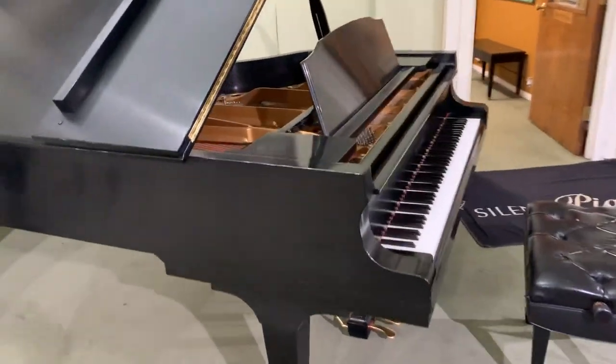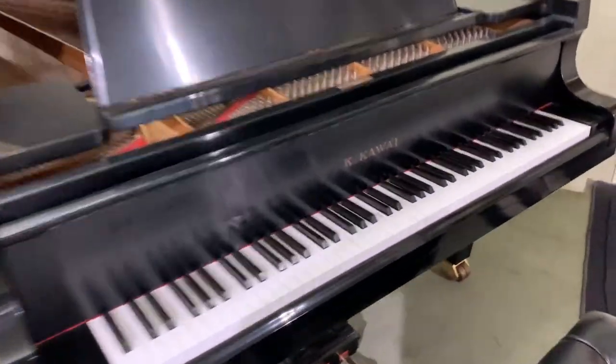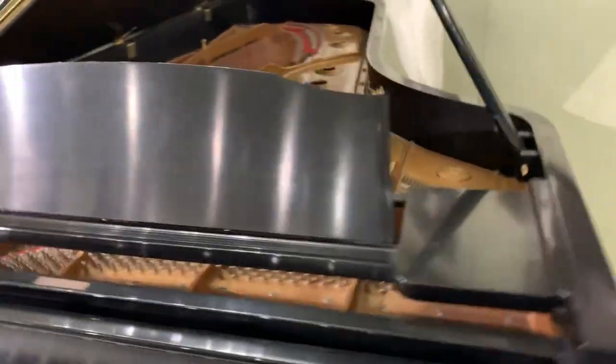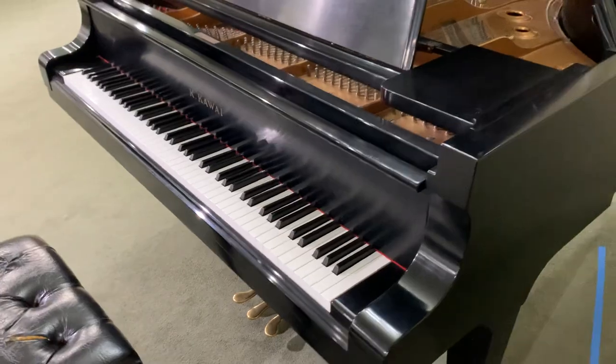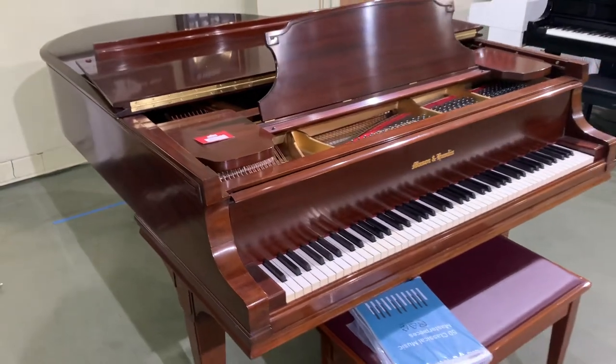Next to it, we have a full 9-foot Kawhi concert grand. This is a GS100. This one plays really, really well. As you can imagine, 9 feet means it has plenty of volume, but the action is really crisp and responsive on this one.